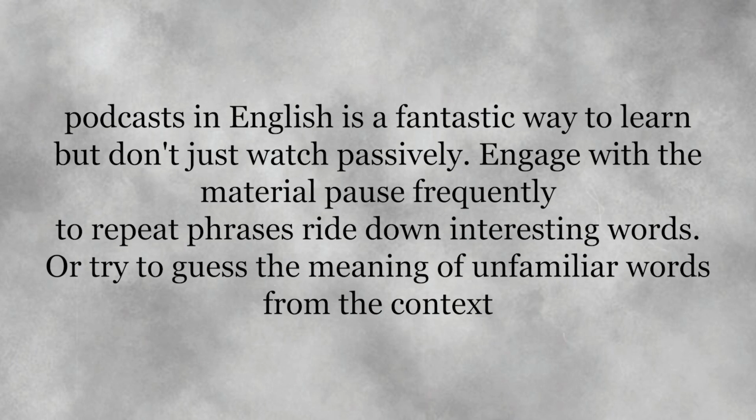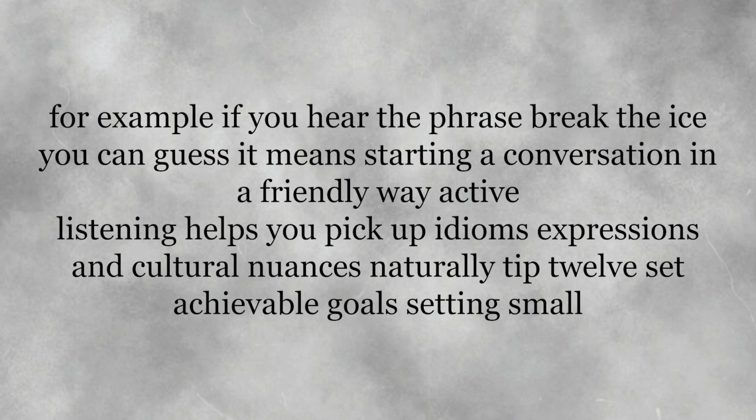Engage with the material. Pause frequently to repeat phrases, write down interesting words, or try to guess the meaning of unfamiliar words from the context. For example, if you hear the phrase "break the ice," you can guess it means starting a conversation in a friendly way. Active listening helps you pick up idioms, expressions, and cultural nuances naturally.